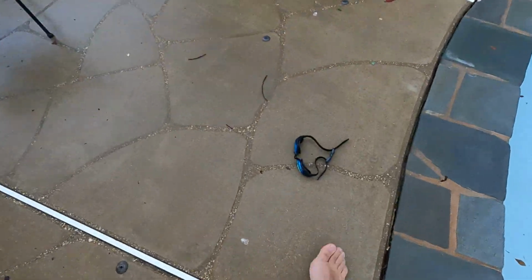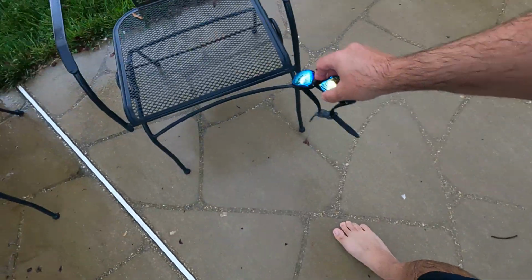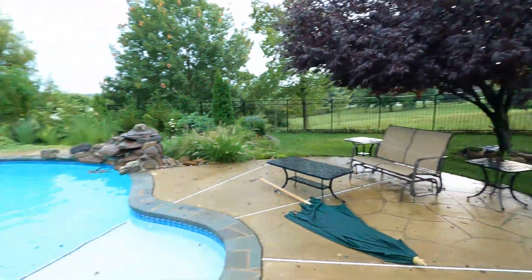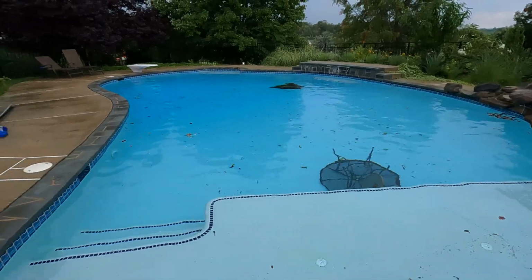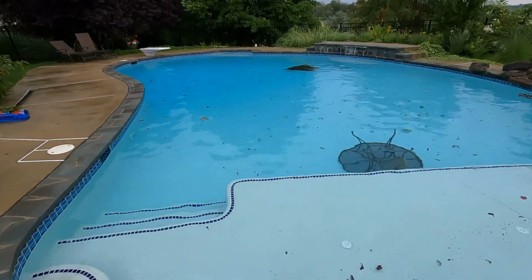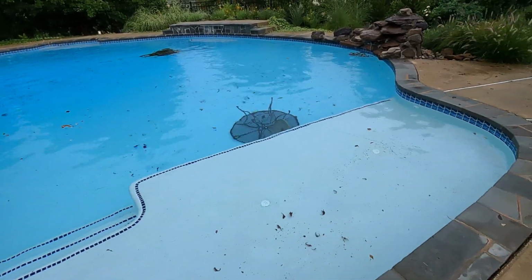Some goggles. They were on the table. At least the chairs didn't blow in. But wow. We had a little bit of a blow. Alright, well, let me go put my suit on, go in the pool and get that out.